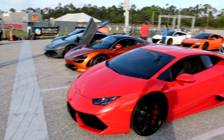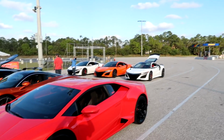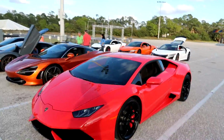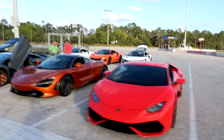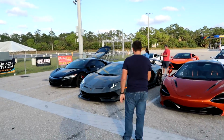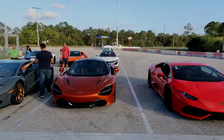Alright, we're here. Right now, these are the cars that we have. We've got three NSXs. We've got a Lamborghini. We've got a McLaren. Oh, there is an NSX over there with a Lamborghini. So we've got four NSXs. There is supposed to be more coming.